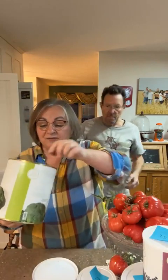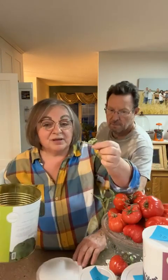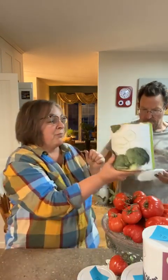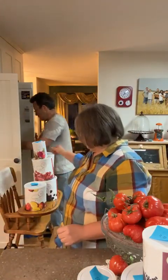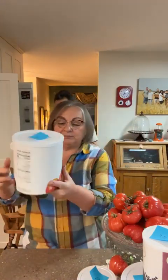Broccoli. I have a broccoli boy. I have 2 broccoli boys for grandkids, so look at that. 30% off the broccoli. It is big, it is beautiful, it is crunchy like chips. The kids love it.